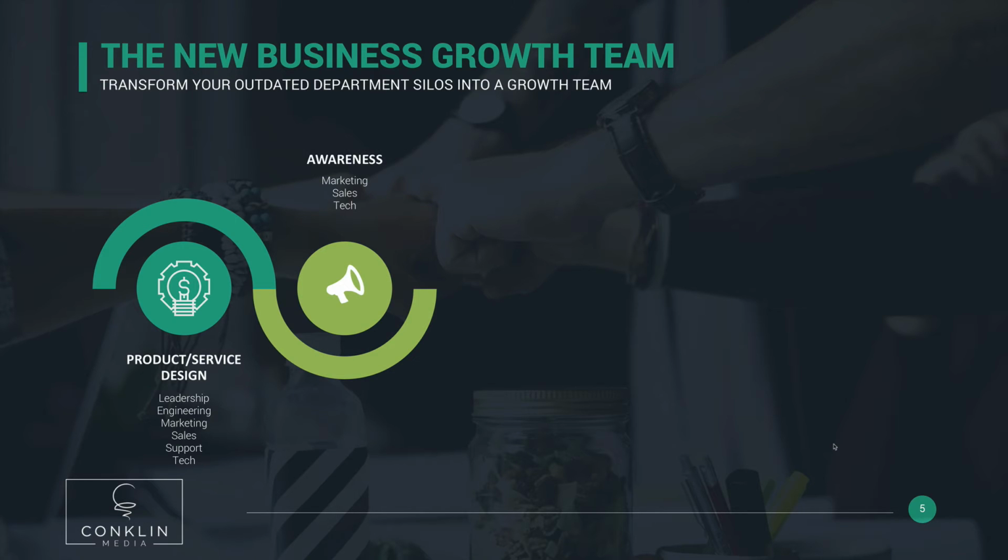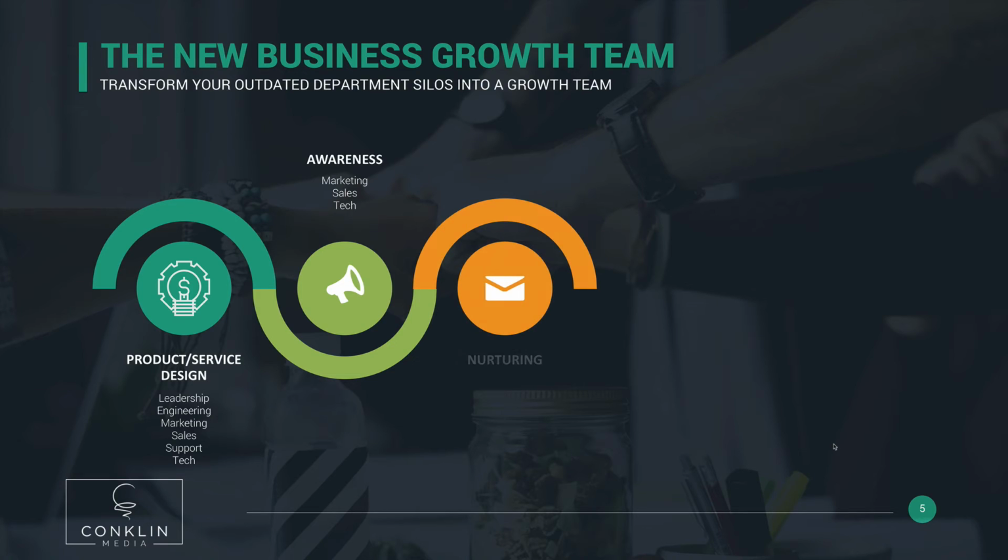And then when you're in your awareness phase, which is where you're taking the products and services you've designed and you're actually spreading the word about them online, you've got to have marketing, sales, and tech all involved there, because these are departments that can have great impact on how that's done today, because it's not done the way that it used to be. It's not about a salesperson calling somebody at a company anymore. That's one small piece of how we communicate today. It's just a totally different ballgame.